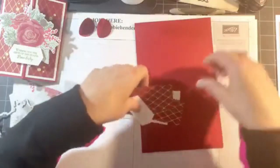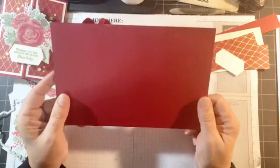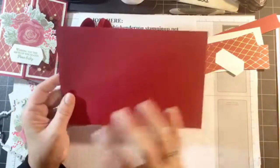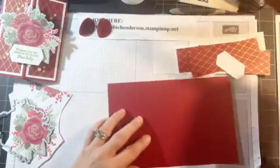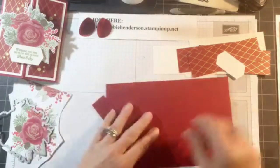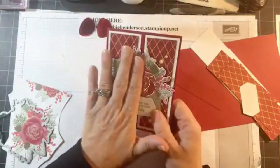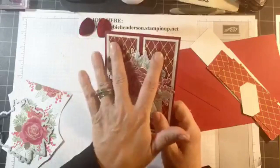So let me show you all of the cardstock layers. We've got Cherry Cobbler 8.5 by 5.5, and I'm going to show you how to score that. Another piece of Cherry Cobbler 5.5 by 1 inch. Oh, and I didn't show you the back. So the front has the white and the designer paper on both sides.